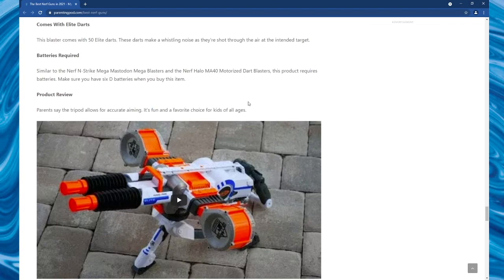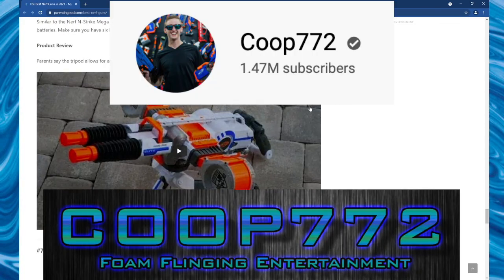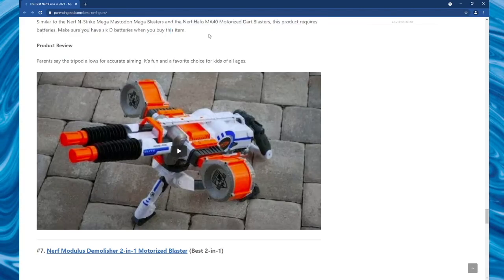It's a fun and favorite choice for kids of all ages. I mean, this is pretty heavy, so you're gonna have trouble carrying it around if you're younger. And this is Coop's review, I think. So again, that's a good review, but did you actually watch the review? I've watched this review, and it does not say that it's a great blaster and you should buy it for kids of all ages, like this article seems to say that it does.